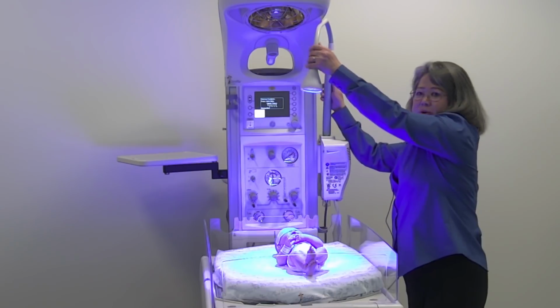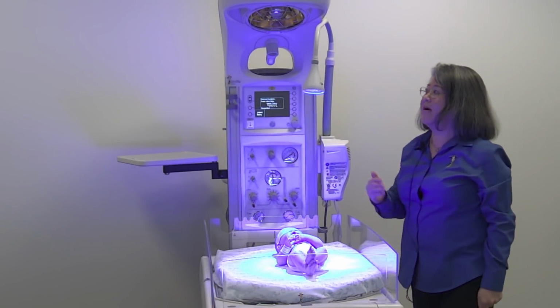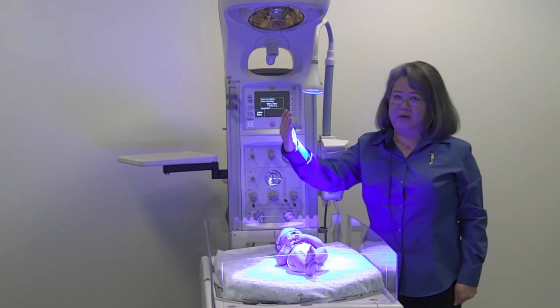So this is how you would do it, okay? And just be careful how you position the light. It works really well, just not in the center of the heater.